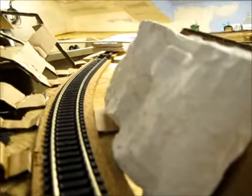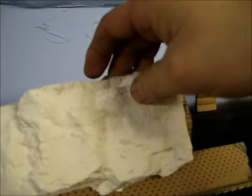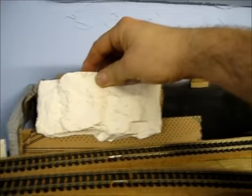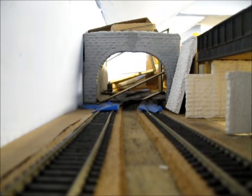But I'm just trying to get an idea of having rock castings, which this will probably be moved up a little bit. I know I'm going to have one over here that I'm going to raise up so that I'll miss the clearance from my trains. And then here is my tunnel.